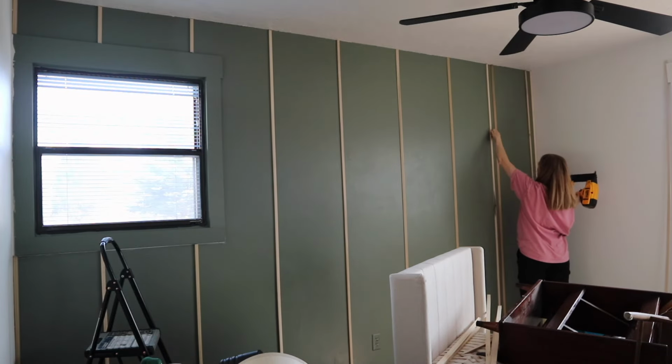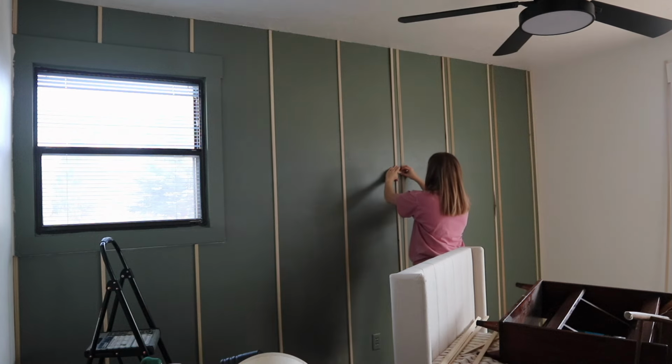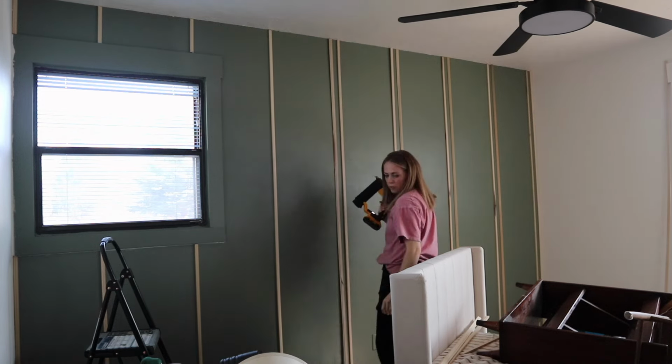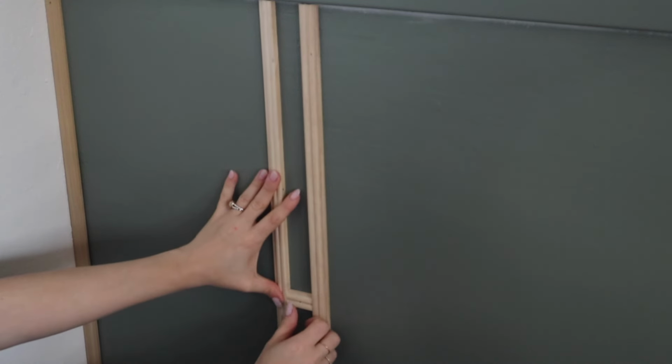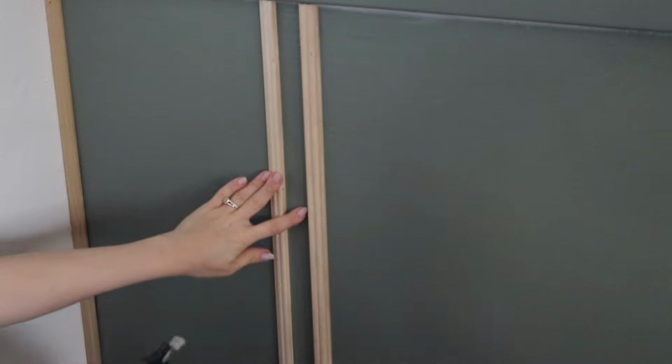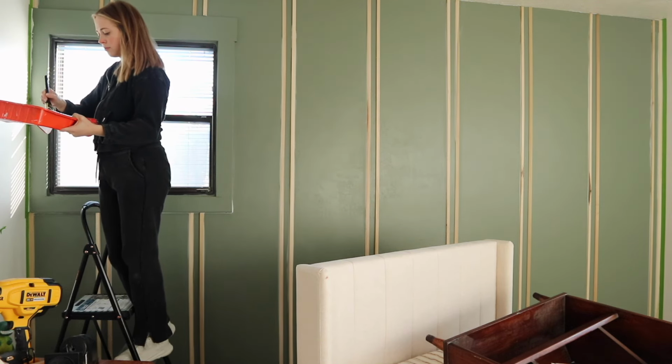Once I got those first boards up, I went on and added the second ones right next to it, and I cut another little template piece. This makes it so easy, so you don't have to keep measuring in between. Makes it so straightforward and fast, so I highly recommend doing this if you do an accent wall.